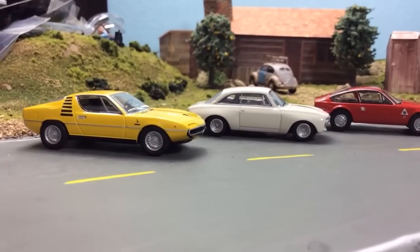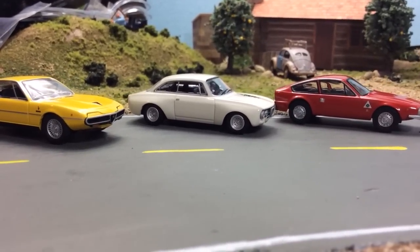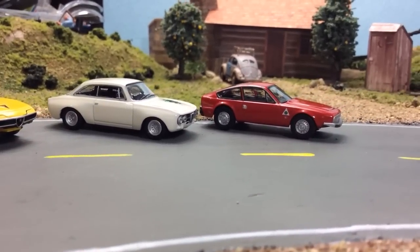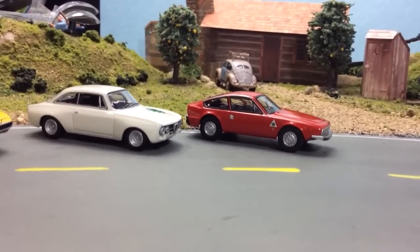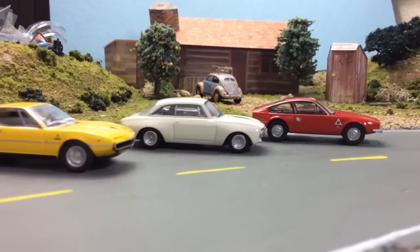With Kyosho, I tend to like the older cars better than the more modern cars. But I do collect both. But if I have expendable cash and I want a Kyosho, typically I look at the older models first.